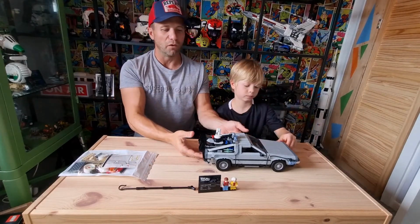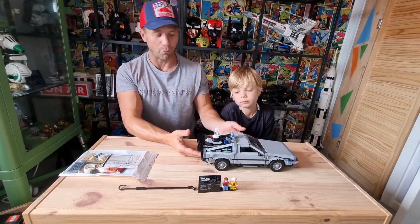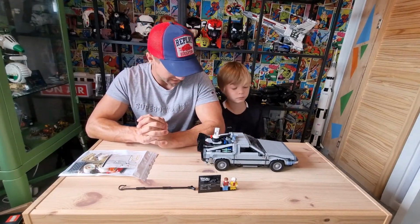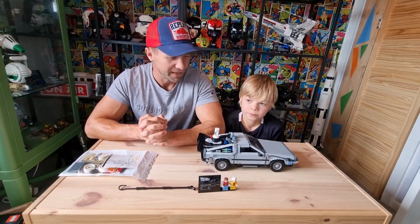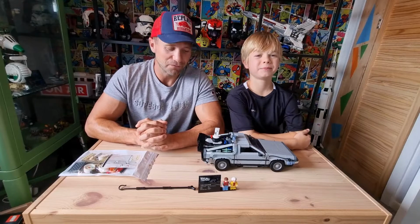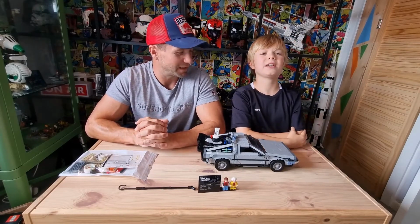So all in all, really, really happy with this. Been waiting for Lego to make a bigger size, decent detailed DeLorean for years and years. Pleased they've finally done it. I'm pleased with my purchase. And now it's going to go on the shelf, never to be touched again. Yeah. And hopefully to be seen again as well.